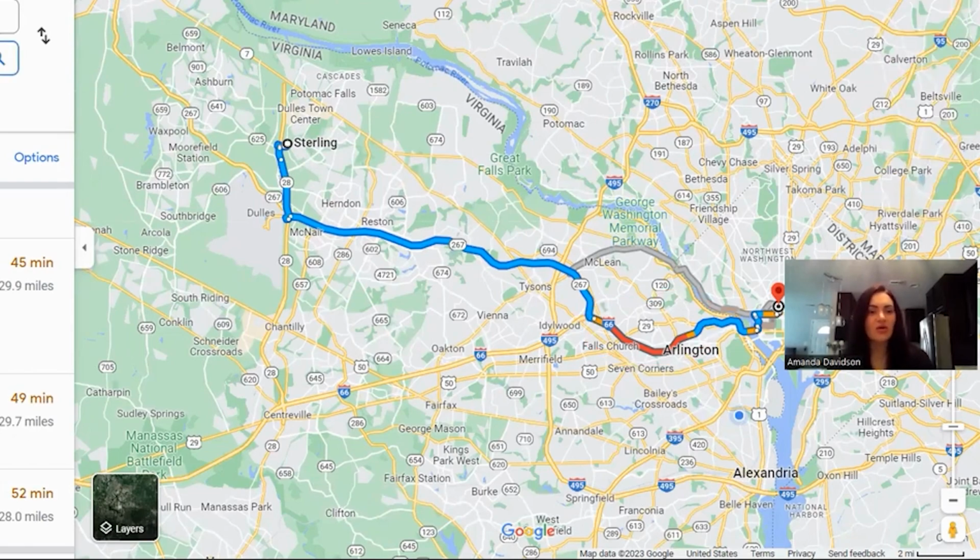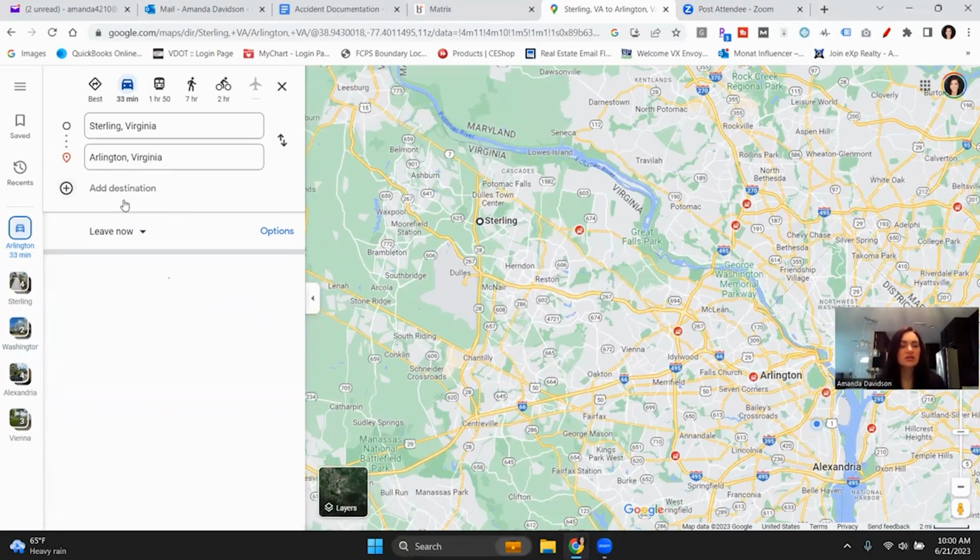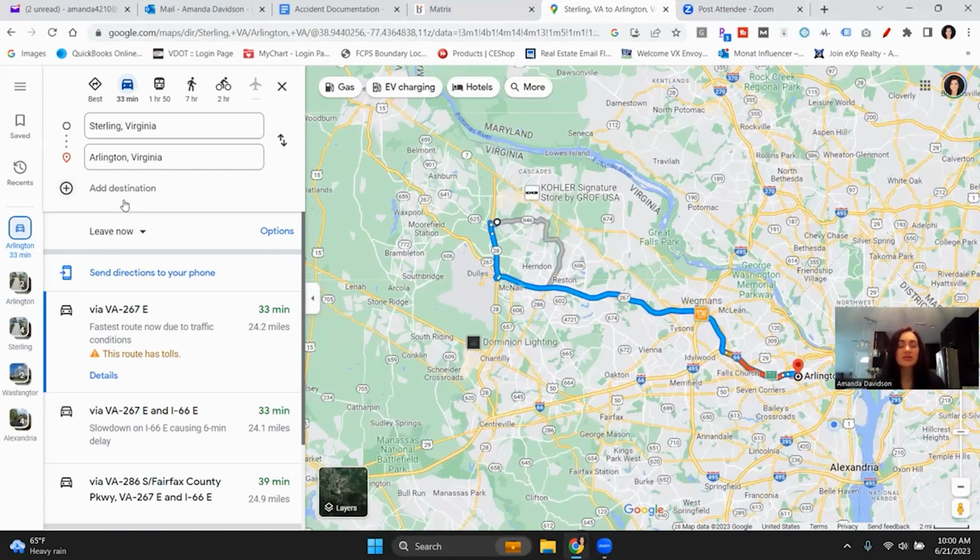We always like to check out Arlington as well, because that is a major employment hub in the Northern Virginia area. Sterling to Arlington is going to be about 25 miles and right now 33 minutes. Again, not too bad commute wise. It will depend on what time of day you are heading out and about. If you're going to be commuting during peak hours, this could be a little bit worse. And keep in mind that this is showing you taking the toll road. You certainly don't have to take the toll road, but it will save you time in this area.